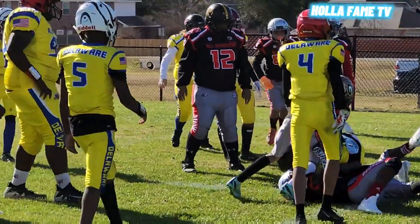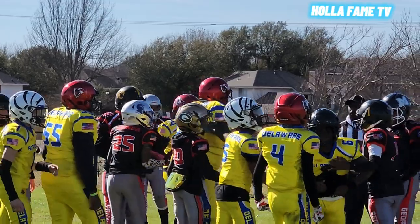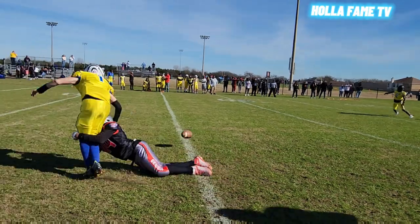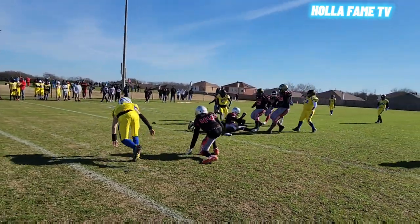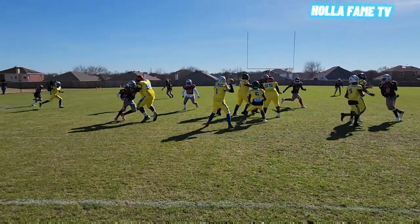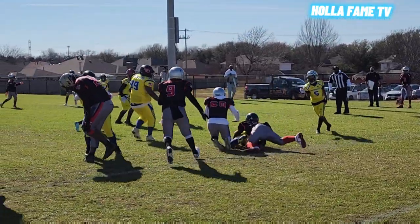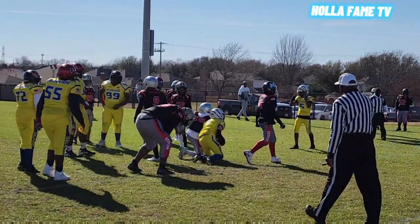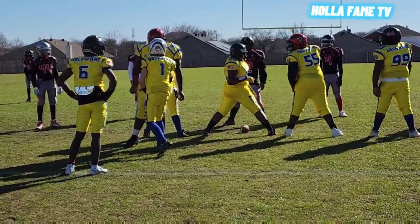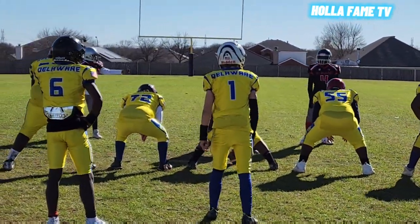He's still running. We got a face mask. Right there, get out. The quarterback didn't throw it. Left it there. So Delaware has 34 seconds left in the second quarter. Can they get a drive together, a couple plays together, put it in the end zone? The score is 0-0. Delaware 0, Georgia 0.